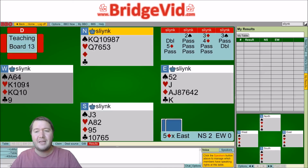So I found this hand really interesting. It was a swing board that put Lavazza in front, and they managed to hold on by a small margin to go back-to-back wins for the Australian National Open Teams.